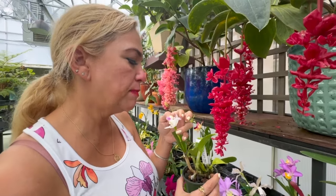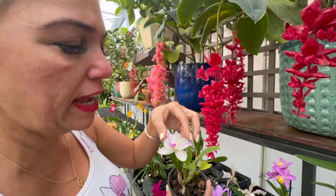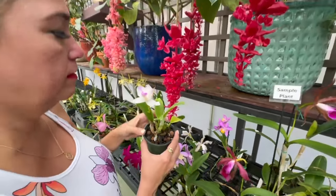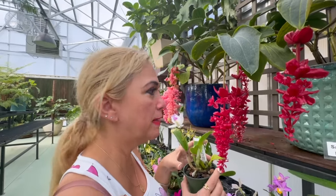This is little diaper. Look how cute that is for earrings. Oh my god, I love it. With a little splash and the little purple on the very, very tip. I love it. I'm copying it. Definitely. I might even buy the plant.